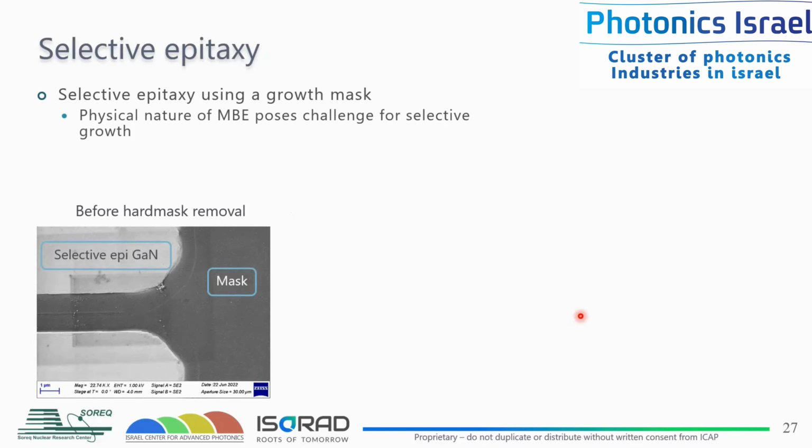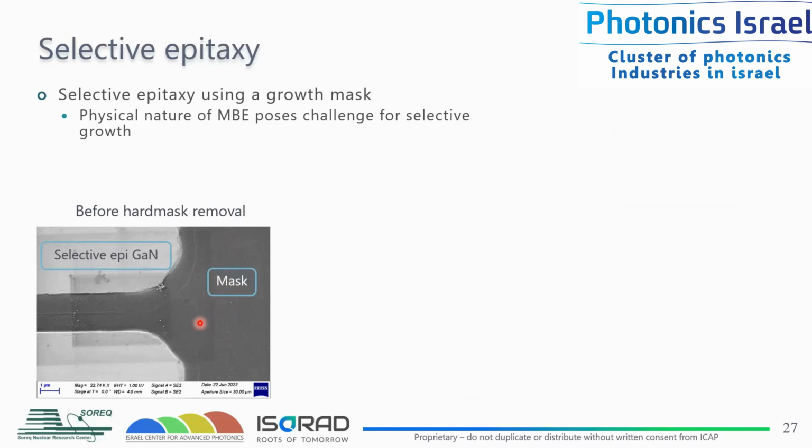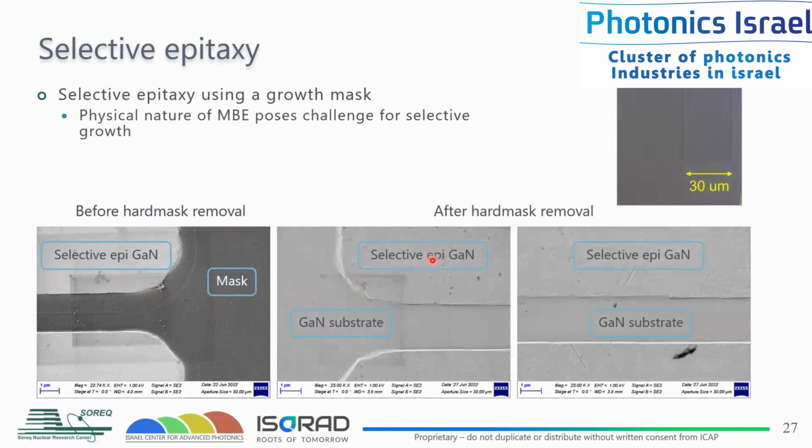As I mentioned, MBE is a physical vapor deposition technique, so selectivity is a challenge, or was a challenge. What we did, we were able to selectively grow epitaxial gallium nitride using a growth mask. This is the mask over here, it's a hard mask. Here we've grown selectively epitaxial gallium nitride. When the mask is removed, you can see the substrate and the epitaxial GaN in the microscope. This is, I believe, Nomarski. And it's selective growth, as you can see.